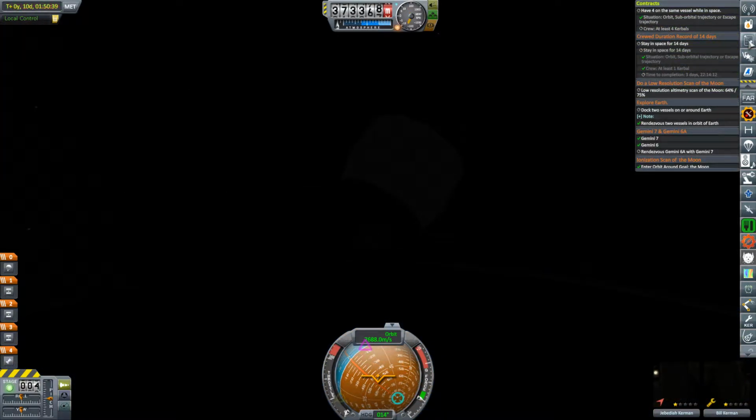Okay, so I've got a green tick on Gemini 7 and Gemini 6. It says rendezvous Gemini 6 there with Gemini 7, which we've already done. So there's something wrong with the logic gate. Either that or we get it accomplished once we get back to where that could be as well.